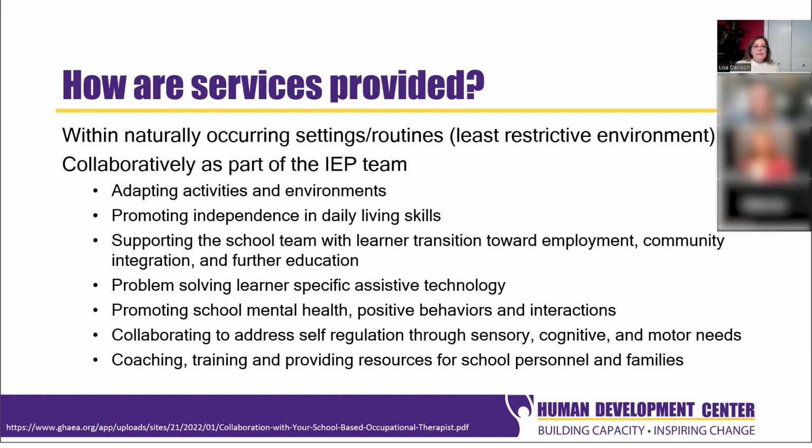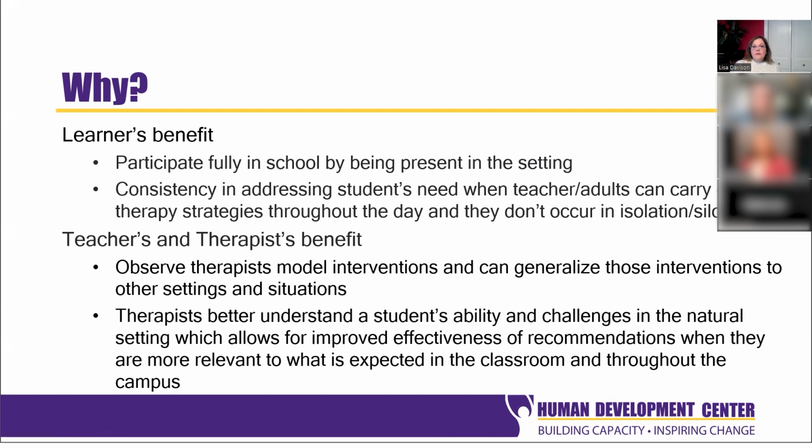And we're looking at adapting activities and environments, making sure our students are independent in their daily living skills. And that translates also into employment and community integration as well. Problem solving for assistive technology so students have access to the curriculum and their educational program, promoting positive behaviors and interactions within the school setting, collaborating to address self-regulation, and then coaching, training, and providing resources for school personnel and families.